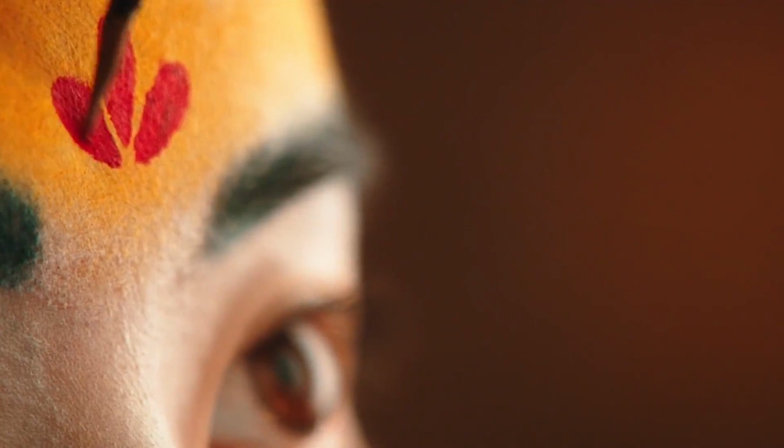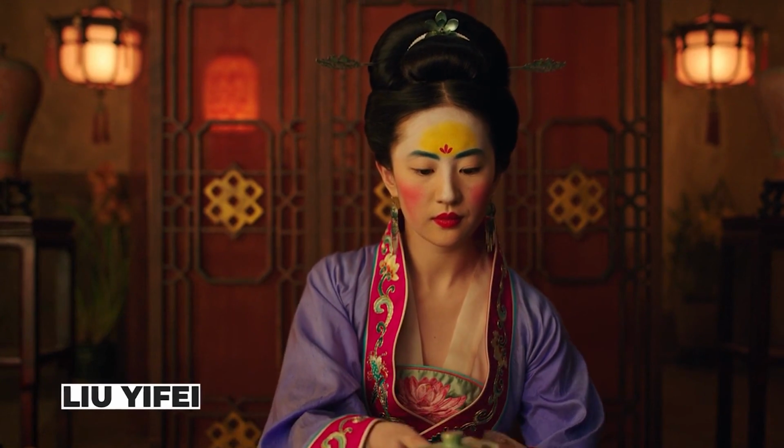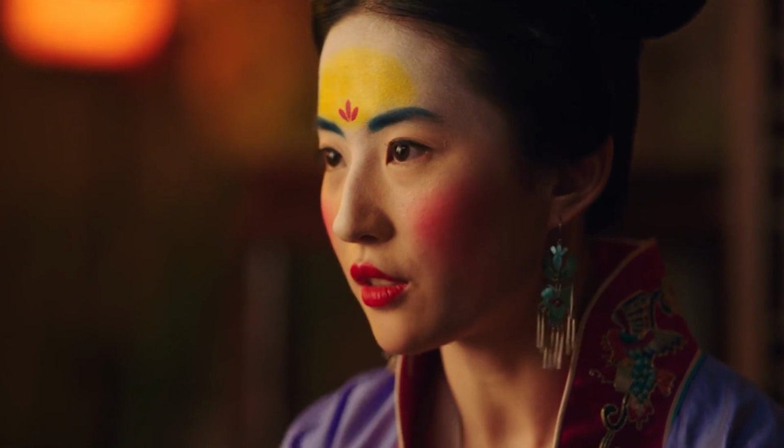red rouge was added. Because of all the thick layers of makeup, it was extremely hard for Liu Yifei, Rosalind Chow, Xana Tang, and Chung Peipei to make the facial expressions that were required for the scene.